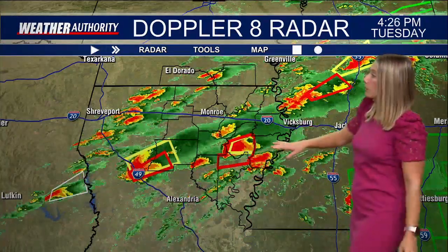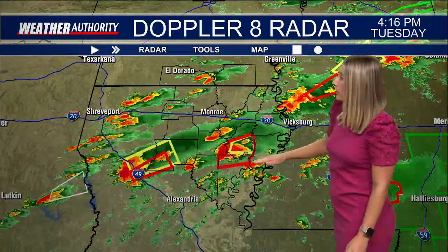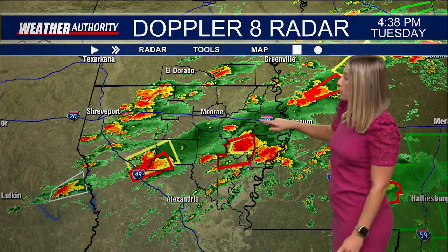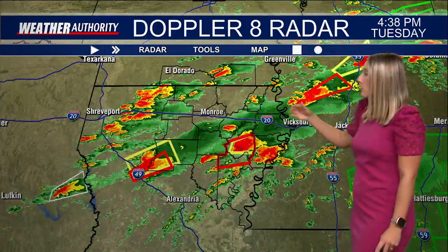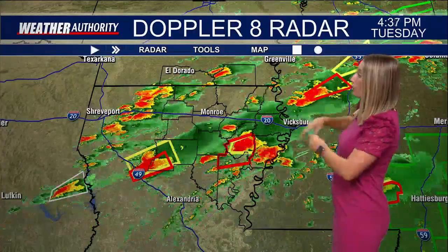Yeah, we'll keep watching it, and especially if that rotation holds together, then they will continue to move that warning downwind, off to the east. So that's going to be potentially for maybe even all of Tensas Parish, but at least that northern half of Tensas Parish and the southern half of Madison Parish, which is going to be for areas south of I-20. So Tallulah might not be in that if they do extend it, but be on guard, be ready just in case they do decide to extend it a little bit further off to the north and east.